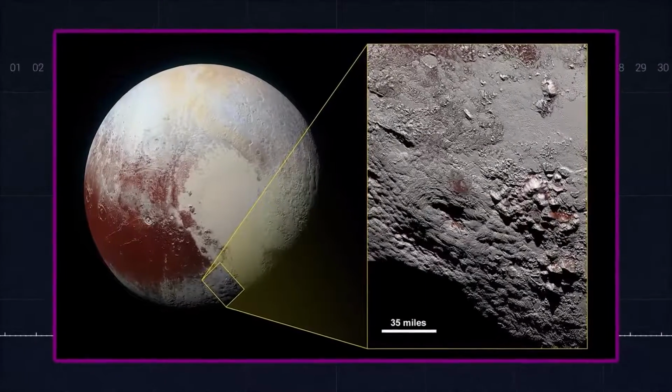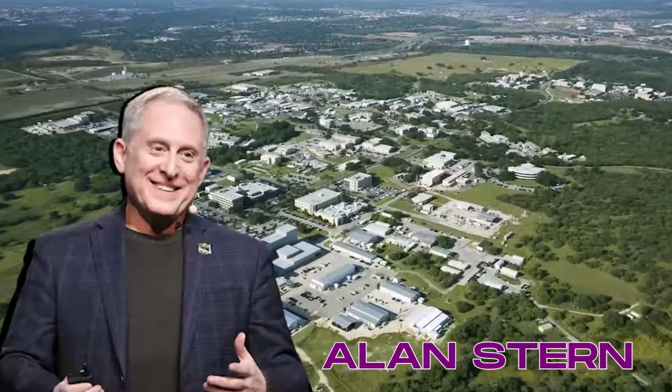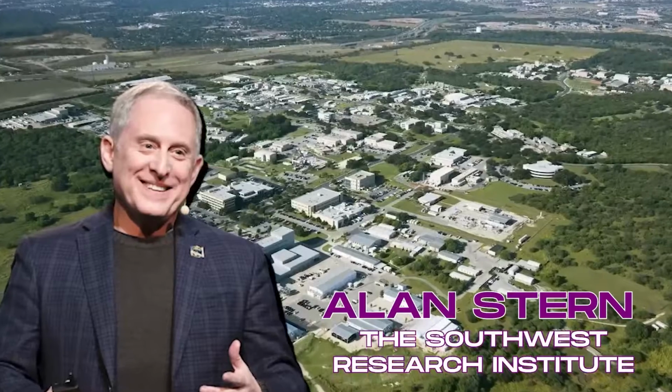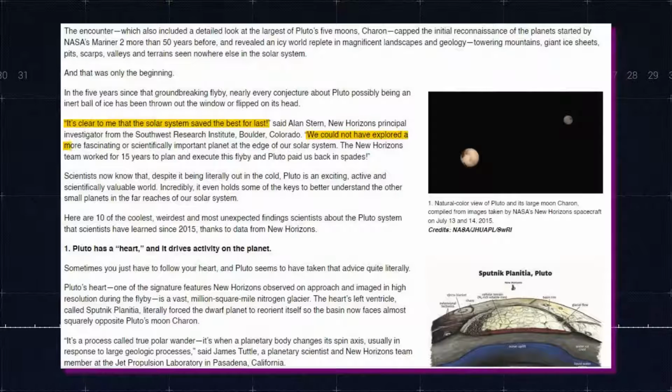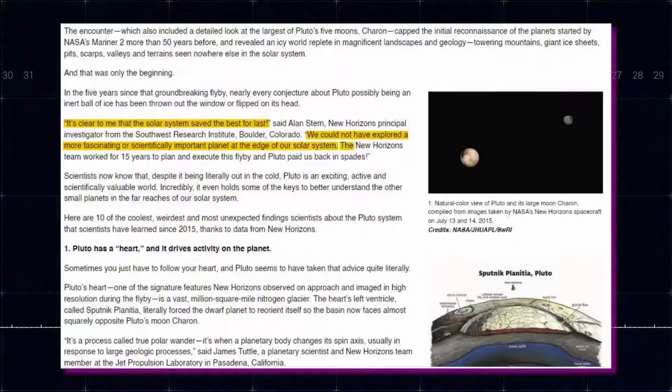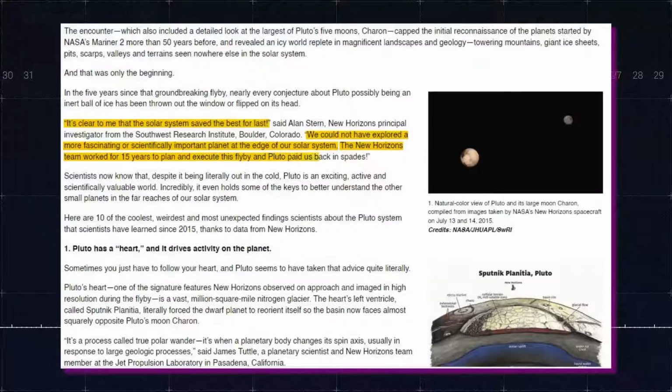The mission's observations of Pluto's surface revealed a number of surface features. Alan Stern, New Horizons principal investigator from the Southwest Research Institute, Boulder, Colorado, said, "It's clear to me that the solar system saved the best for last. We could not have explored a more fascinating or scientifically important planet at the end of our solar system.